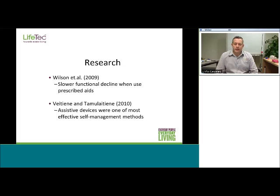In the second study, which is a 2000 study that you can see there on the screen, they investigated self-management strategies for patients with osteoarthritis and rheumatoid arthritis, of which there were 27 patients with OA and 26 with RA. From the study, the participants reported that the use of assistive devices was one of the top 3 self-management strategies.